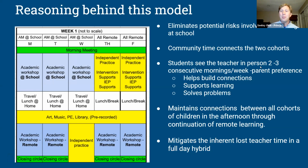The biggest and most important piece of this hybrid model is, of course, that the students will see their teachers in person 2 to 3 days every week, which helps build connections, supports learning, and solves the problems that they may be having with their academics and might have been developing in the remote model. And I think we saw from the success of the first day of meet and greets how important even the limited physical interaction that students had with teachers was, and how positive it was. That really makes this hybrid model important to have that personal connection. And as I said, we still maintain that connection between the cohorts with the afternoon learning.